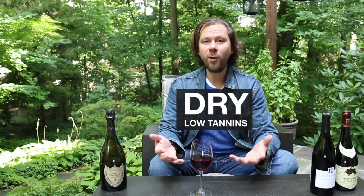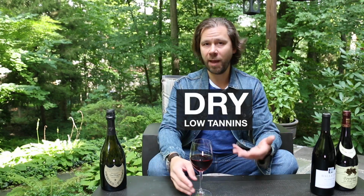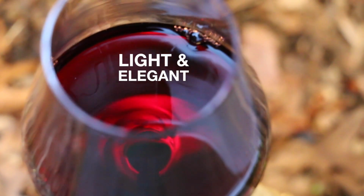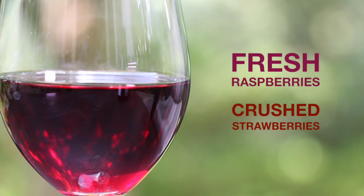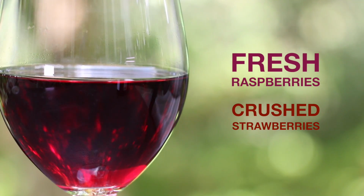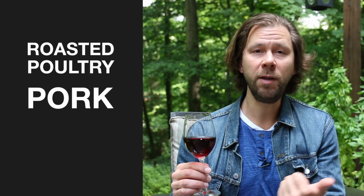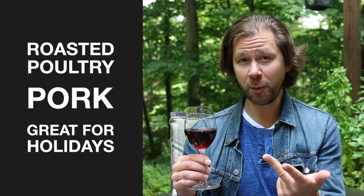Pinot Noir is almost always dry, but not too dry because there aren't a lot of tannins in it. And it's pretty light and elegant, which makes it easy for beginners to appreciate. And it's famous for having these beautiful flavors of fresh raspberries and crushed strawberries. Those fresh berry flavors are perfect with roasted poultry, chicken, turkey, and duck, which by the way makes it great for the holiday table.